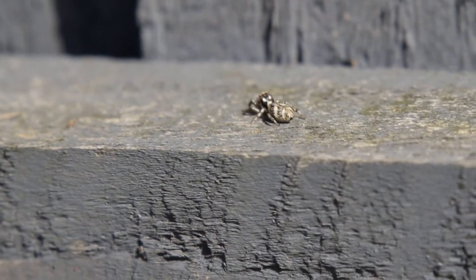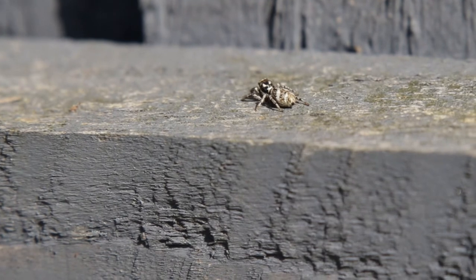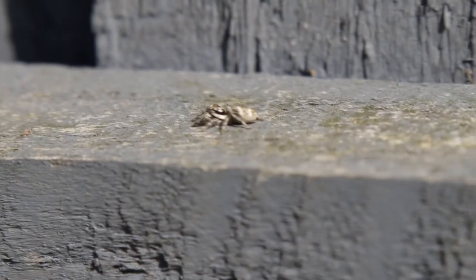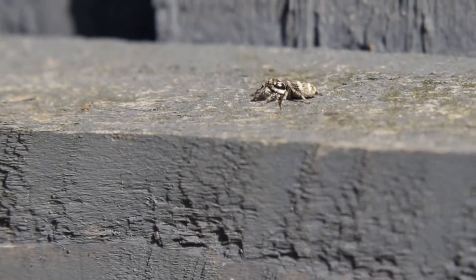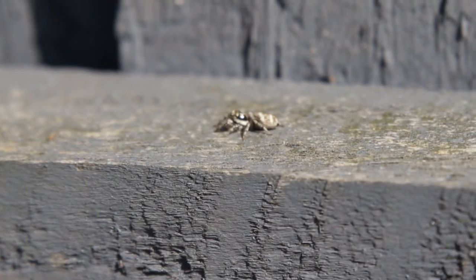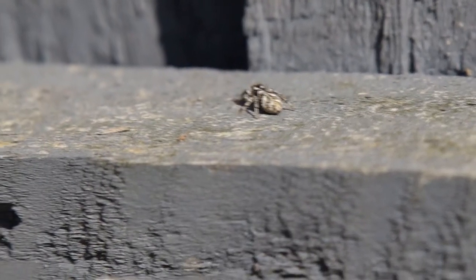Oh, you might like this. Bailey's bug blog in the garden. It's quite apt that straight away I found what I was looking for. Talking to a few friends in the community on jumping spiders, someone had posted a picture of one. And this is a little Salticus scenicus, little zebra jumping spider, just going about its business.